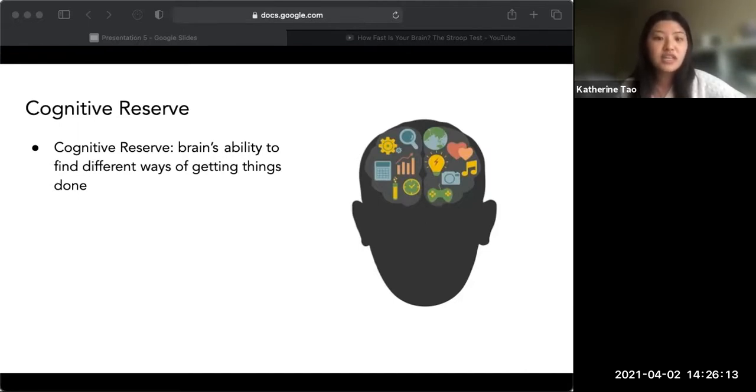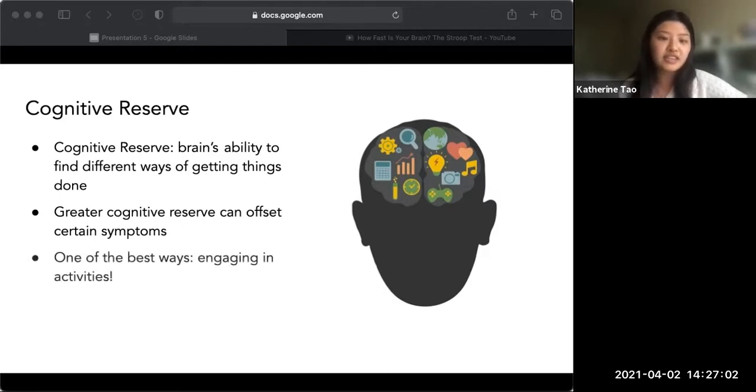And this concept originated in around the 1980s when researchers were testing a group of people with brain changes similar to Alzheimer's. And surprisingly, they found that some individuals did not show symptoms of dementia or showed symptoms much later on than other people. And researchers concluded that it was because these individuals had a large enough cognitive reserve to offset damages. So since then, research shows that people with greater cognitive reserve are better able to offset symptoms of brain changes. So a bigger cognitive reserve can also provide you with more strategies when you go through stress, because during that time, your brain is required to do much work. And one of the best ways to build that reserve is to engage in activities.